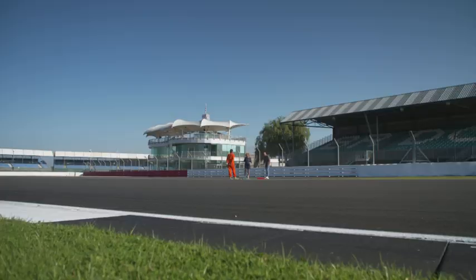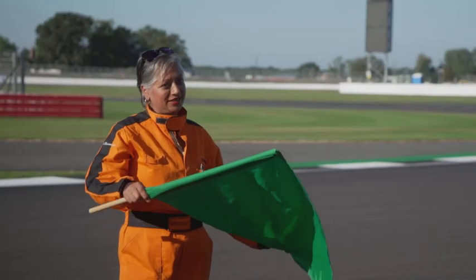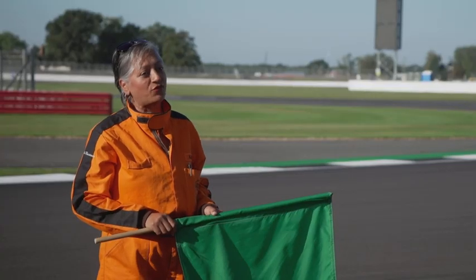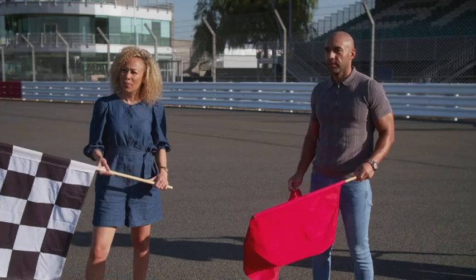So, Callie, we've got some flags here. What do they mean and what do they represent? All different colours. Well, green obviously is for go. Red? Stop. If there's a red flag, if there's an incident. Okay. And obviously checkered at the end of the race. Take it away, like, what do we do?